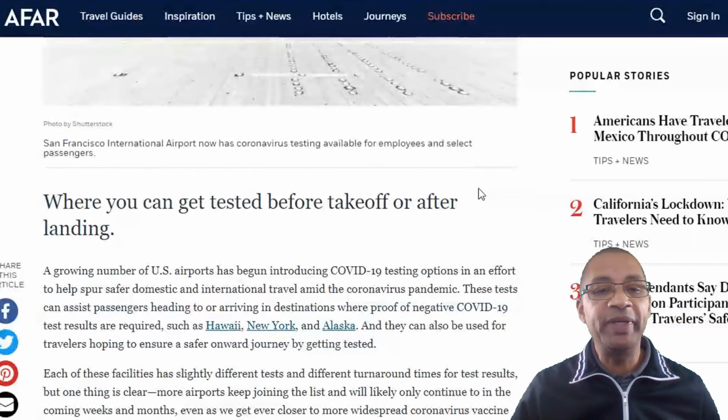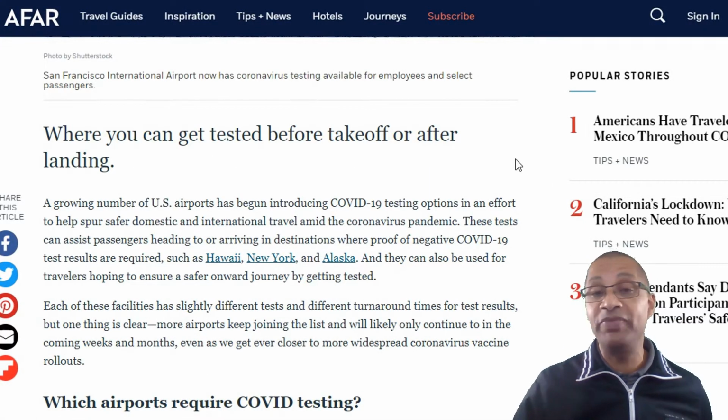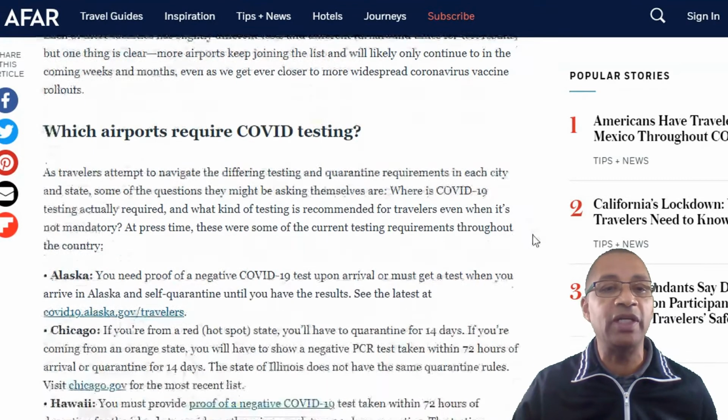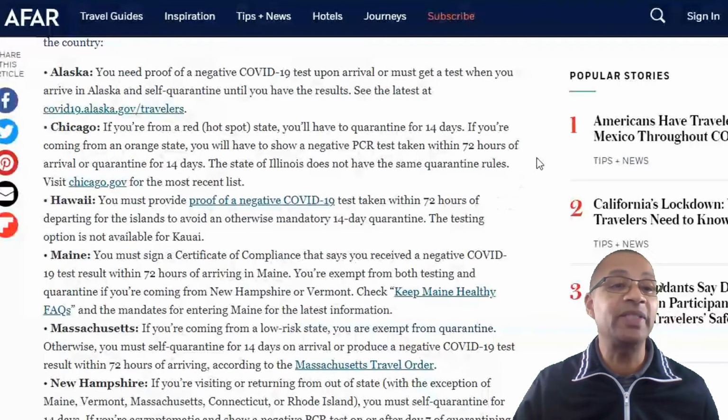This one is from afar because there's some airports that are requiring it in the U.S. when you come back from there, or even other states. I didn't know this until recently too. This is dated maybe 3 weeks ago. Which airports require COVID testing? Alaska, you need proof of a negative COVID-19 test upon arrival. I just found that out today.